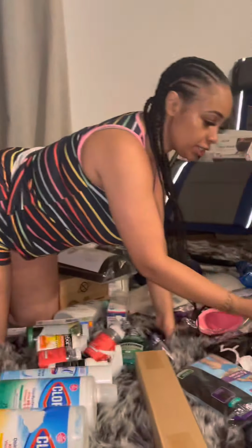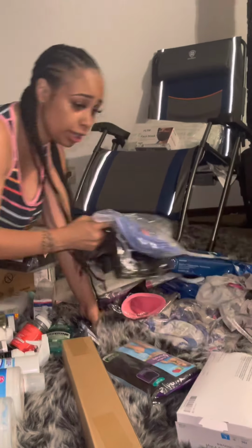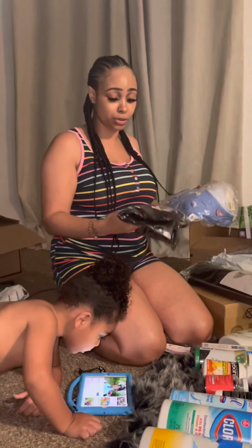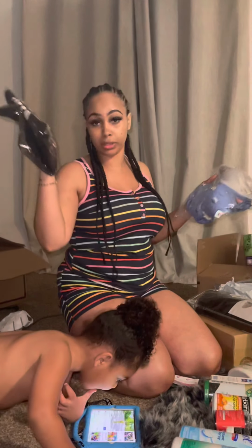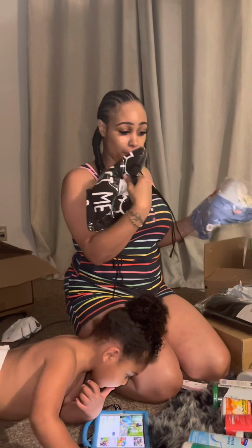Also, these are just a few nightgowns that I got. Remember, nobody's going to see you for a while. You want to be as comfortable as possible. So this is what I would be coming home with. Of course, from the time I'm leaving the hospital to the time I'm going to my car, people will see me. So I definitely will wear my black nightgown.